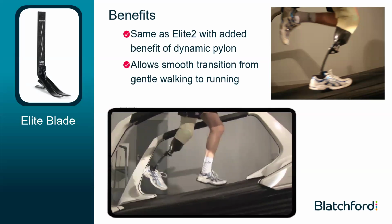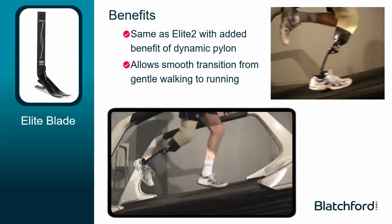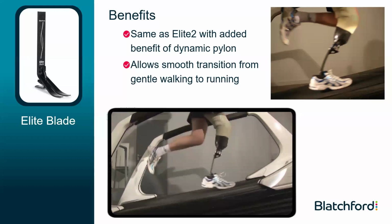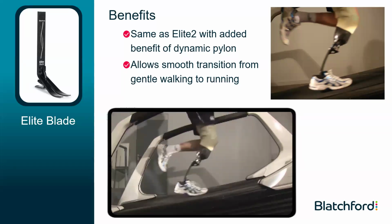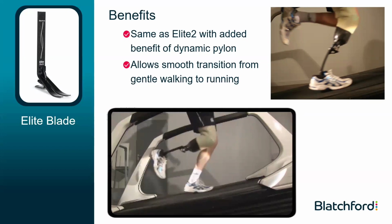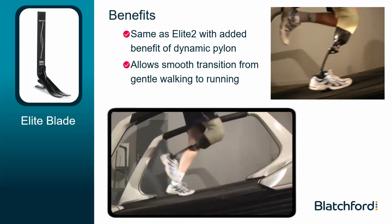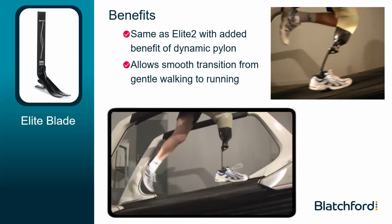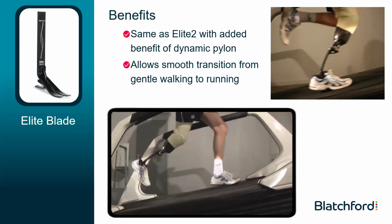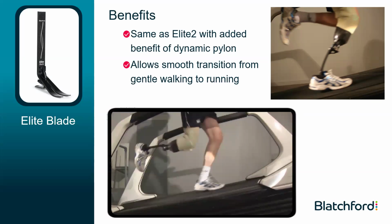great energy storing properties. I know a lot of people on this foot travel a lot, and they might have to walk through airports a lot. This is a great foot for everyday walking, but when they get to a hotel room and want to jump on a treadmill, they can do that without changing their feet. And you don't have to carry around a different sport specific foot. So, great possibility with that.